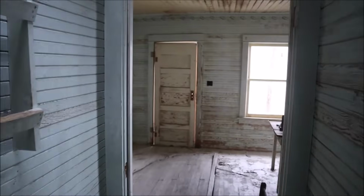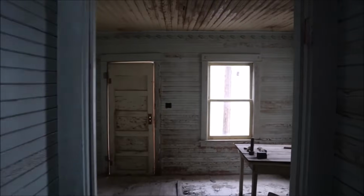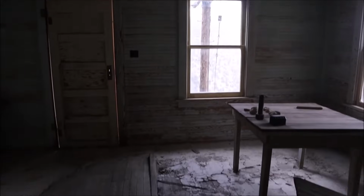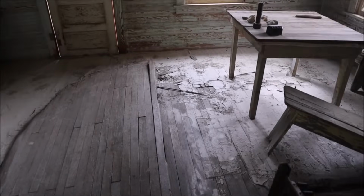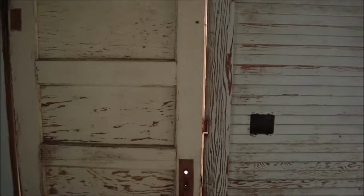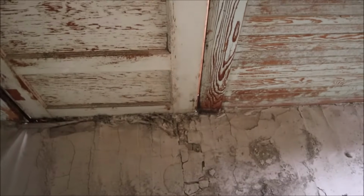Got ourselves a closet there. And I am rushing this a little bit just because there's a windstorm outside, so I want to get down as soon as possible. The flooring right here is beginning to come up. This is in really bad condition. That's the door we tried to get into that's completely inaccessible because you could see how it's adjusted from the shifting of the flooring.